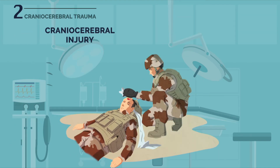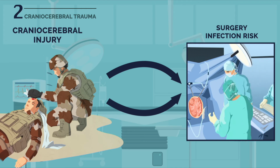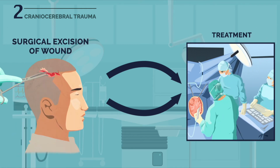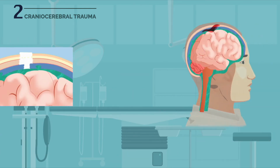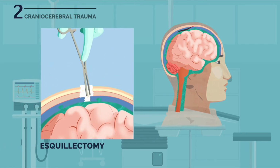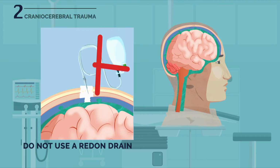Surgery is indicated in cases of craniocerebral injury, even in the absence of imagery, due to the risk of infection. Management includes trimming the wound, closure of the dura mater with non-absorbable sutures, a skelectomy. Do not use a redon drain.